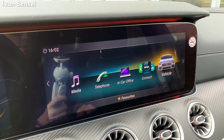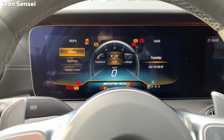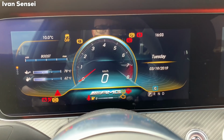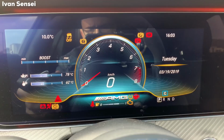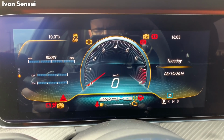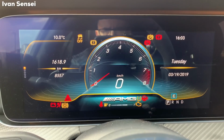I have it also in the A class. This doesn't have the MBUX system, probably in the future. You can operate head-up display, telephone, media, radio, navigation, trip, AMG Performance. I will show you this. These are the temperatures. Actually you can see the car is hot because it was driven recently. These are the stats for the car: G-force, boost, kilowatts, Newton meters. Trip, we can actually check how much consumption this car has.